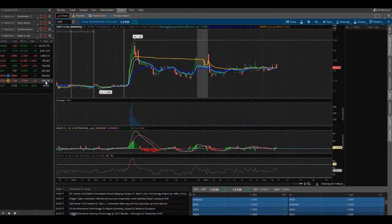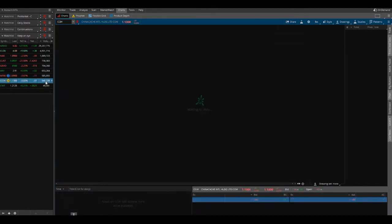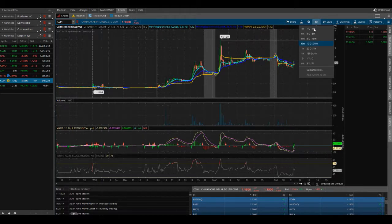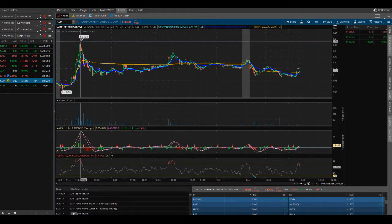Next one on the list is CCIH. Let's take a look, see what this one did. Let me change this back to 1 minute. While that's loading, you can see it reached a high of $1.39, and it hasn't come back to that. So it reached $1.39 on 10/9, which was yesterday. That's why we put it on here. But as you can tell, at the market open, it went down, and it's not a very good looking chart right now.